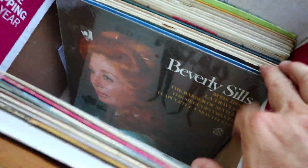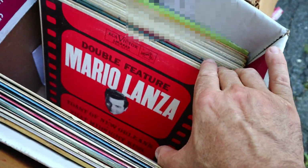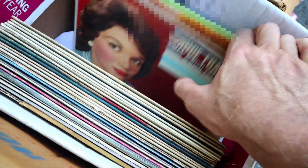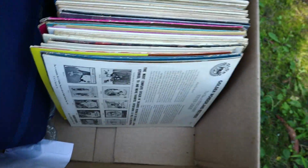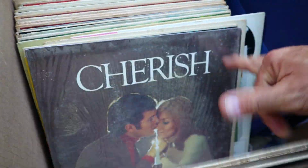Alright. Homer and Jethro at the country club. Beverly Sills. Bernstein, Mario Lanza. Yeah, tell me if any of these are worth taking. Books. More records. Oh, all these records are backwards. Gotta go to the other side. What do we got? Nothing.